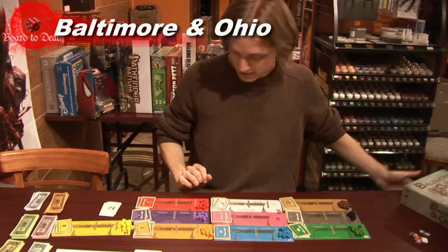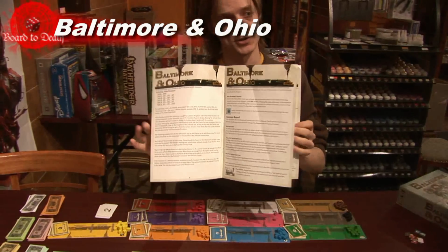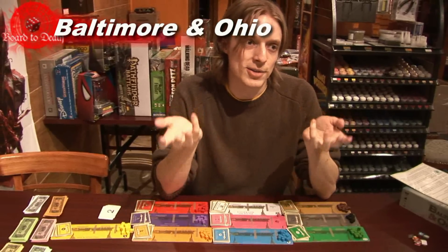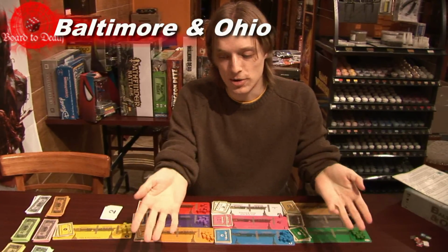The rulebook gets special points from me because it's very short. It's very concisely organized. It's easy to follow. For how complicated the game's numbers are, the rules actually aren't that difficult to follow, which was, again, a comfort because this is a long board game.